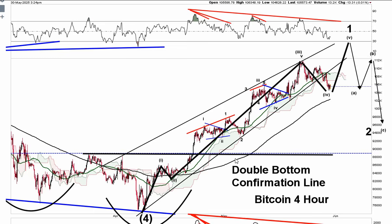Bitcoin right now, it's flat, down about $13. Right now at the moment as I'm making the video, down 0.01%. So I mean, it's pretty much flat. We'll see how we close. I think you can get a doji today. Looks to be what's forming right now. I think that's very possible.